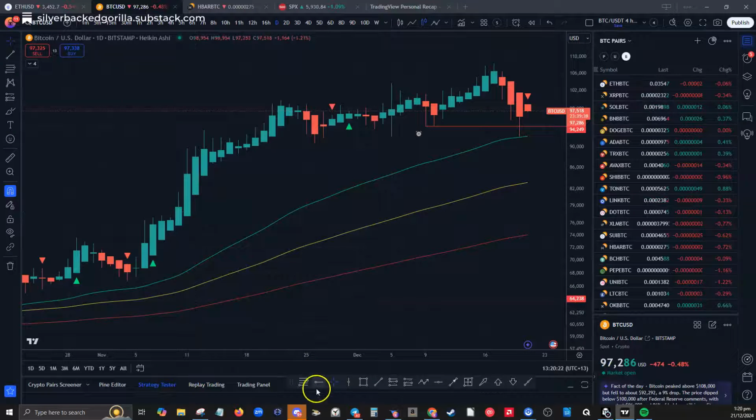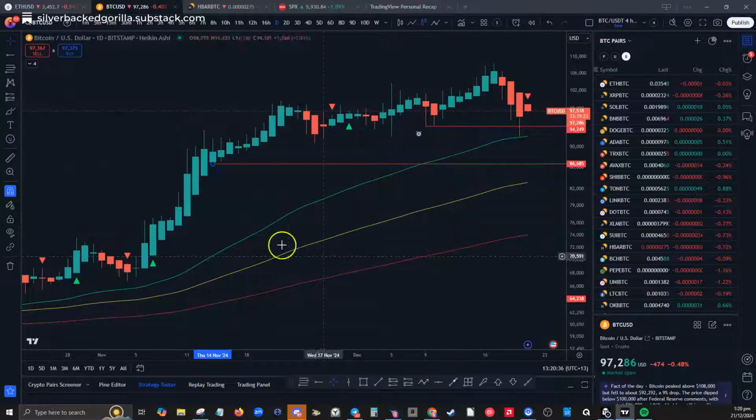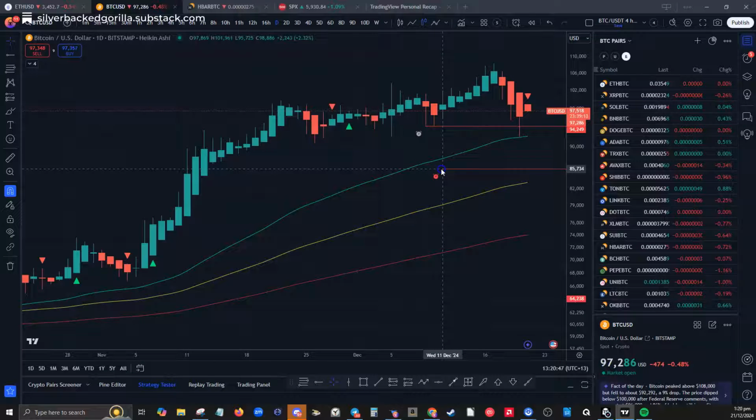If I'm following a trend up like this, I'll just stay in that asset, in this case Bitcoin, and then once I see a little wick down here, I just mark it. For you guys following, I'm going to put an alert there. If that gets crossed, we jump out of the asset. Simple as that.